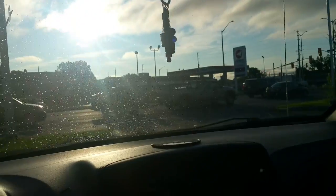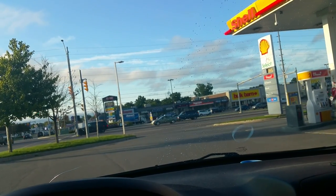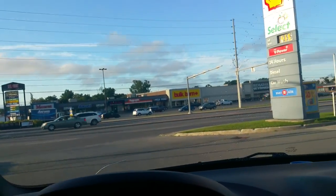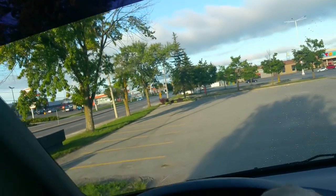Left a lot of water on the windshield there, a lot of spots. I'm not going to bother using my wipers. We'll see how that dries, if it's going to leave water spots or not. Just going to go back over where I was. Actually, I'll pull up here in the shade and then maybe I'll see a bit better.